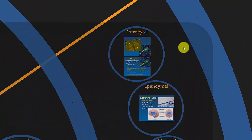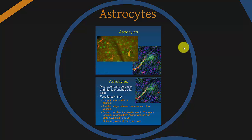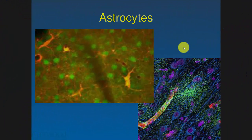But let's move on to the glia cells that support the central nervous system. So astrocytes, real spiny. This guy in green is an astrocyte. Really love this figure because this red thing is a capillary. The blue guys are neurons.